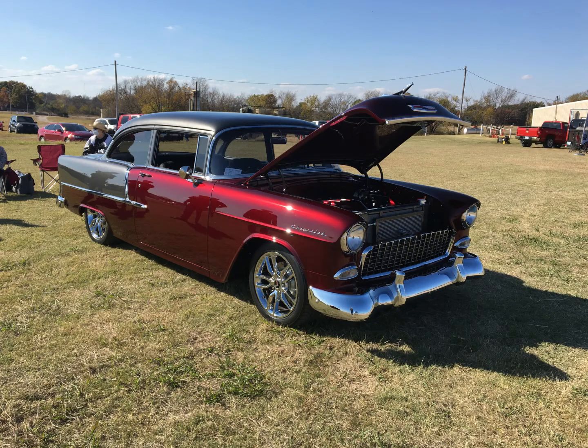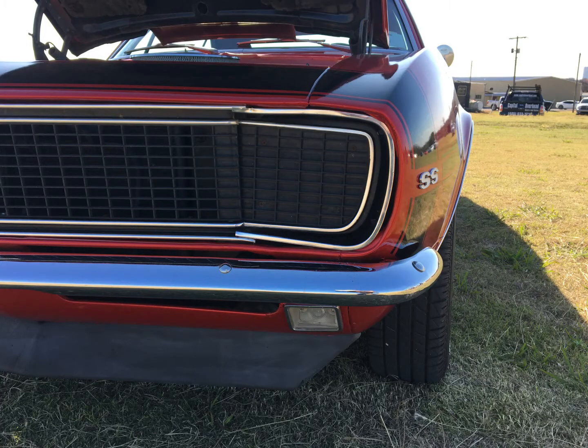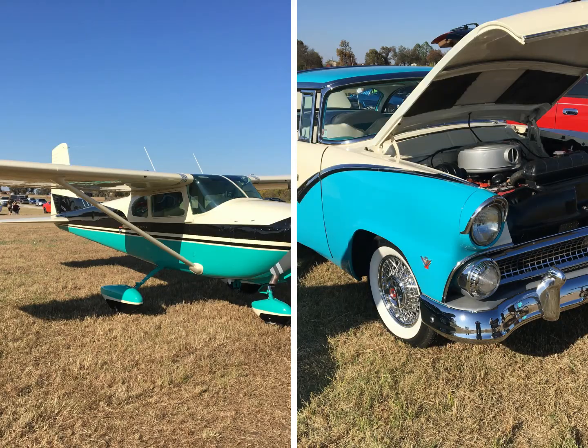So on November 7th, I took a trip to Paul's Valley, Oklahoma for a car show. But this was more than a car show, in a way. It was also a fly-in at the Paul's Valley Airport. So they had planes and automobiles.